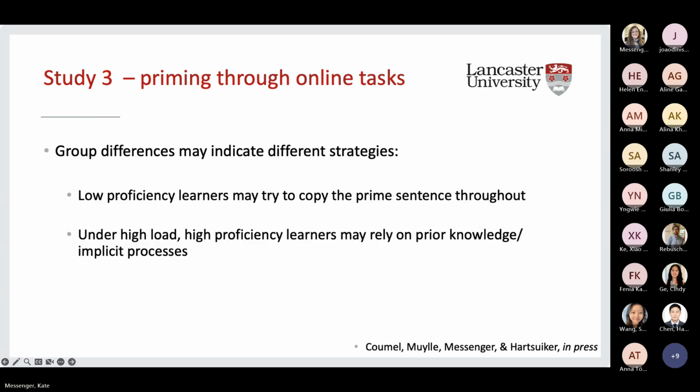So what we infer from this is that those group differences might indicate different strategies for different types of speakers. So the low proficiency learners who show more priming in the high load condition are maybe just trying to hold on to that prime sentence regardless of the load condition. So they try to copy the prime sentence throughout, irrespective of whether that memory task was a high or a low load. And there was some evidence for this in the post-experiment questionnaires.